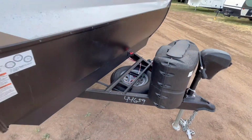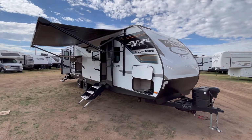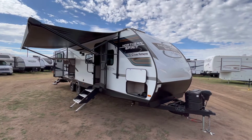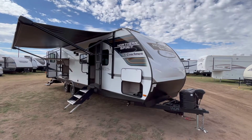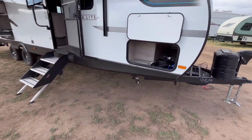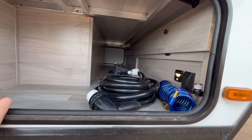which is very nice. Now, Coachmen Northern Spirit is an Azdel product. So Azdel is a green-based composite material that is impervious to water, mold, and mildew. It has twice the insulation value as the Luan wood panels they normally use, and it's lighter weight, which gives this 34-foot trailer a dry weight of only 6,400 pounds. You're gonna have 4 corner stabilizer jacks. Those are gonna be manual. And because of that awesome underbed storage, you do lose a little bit of pass-through storage here.